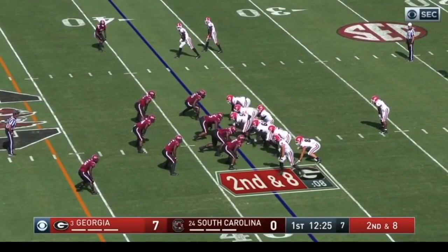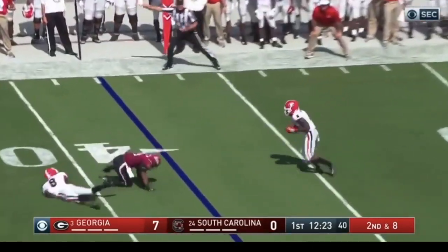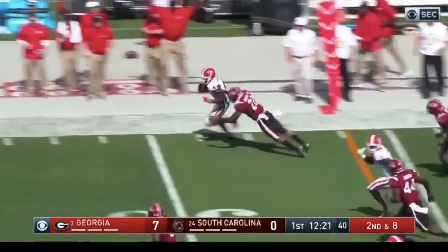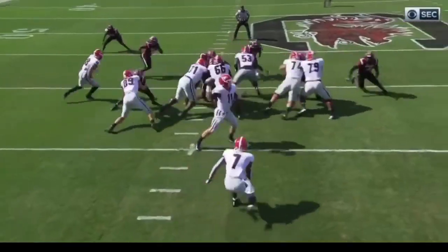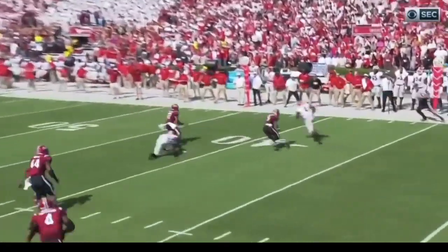Otta and Werner are on the left side. A dual tight end set. Here's a quick throw out. Mecole Hardman's got great speed. Down the sideline and a hurdle job. Got him a few extra yards into South Carolina territory, all the way to the yard line.